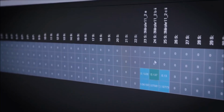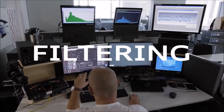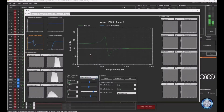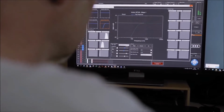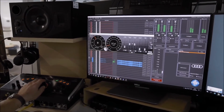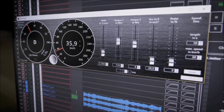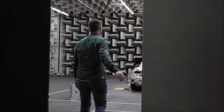Multiple audio tracks are bundled into different subgroups and then collectively filtered. Specific frequencies are being damped and increased. The aim is to see what happens to the sound if the driver, for example, accelerates, brakes, or recuperates. 2 or 3 characteristics are selected for a test in the sound lab to choose a specific direction.